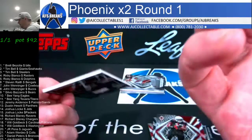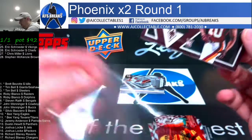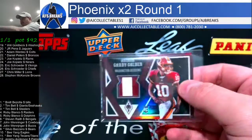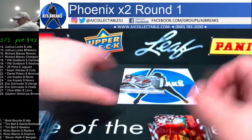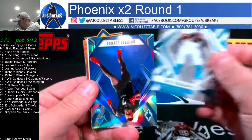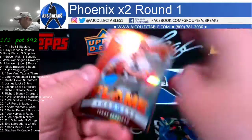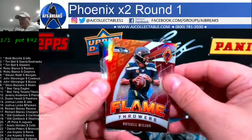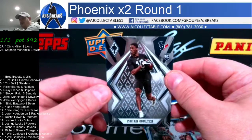A Devontae Parker. $2.99. And a Gandy Golden. Two color stitched patch. Washington. 6 of 10. Nice SP. Andy Golden. Quentin Cephas, purple to $149. Flamethrowers, Terry Bradshaw, silver. C-Max, silver. Flamethrowers, Russell to $299. Game over, Justin Tucker, silver. And Isaiah Coulter for the Texans.